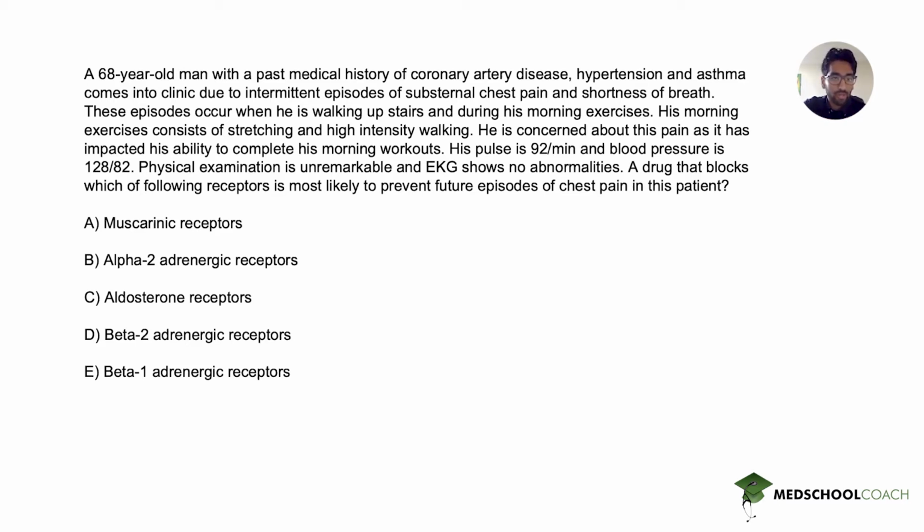So to start off here, we have a 68-year-old man with a past medical history of coronary artery disease, hypertension, and asthma who comes into the clinic due to intermittent episodes of substernal chest pain and shortness of breath. These episodes occur while he is walking upstairs and during his morning exercises. His morning exercises consist of stretching and high-intensity walking. He is concerned about this pain as it has impacted his ability to complete his morning workouts.